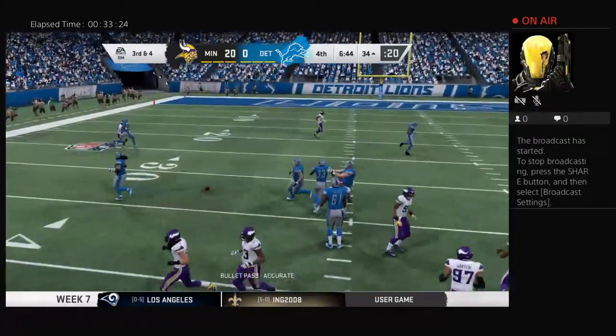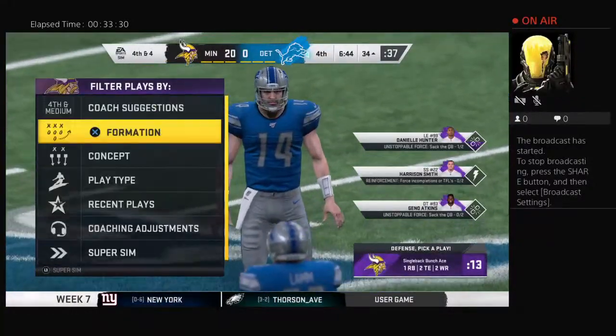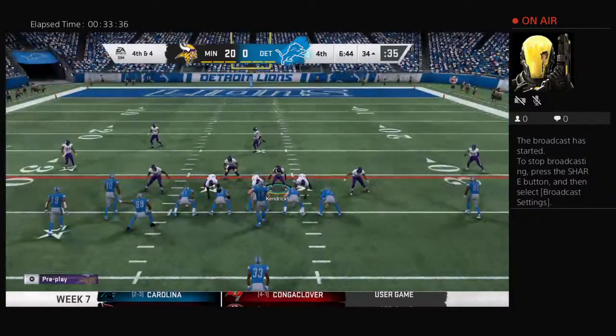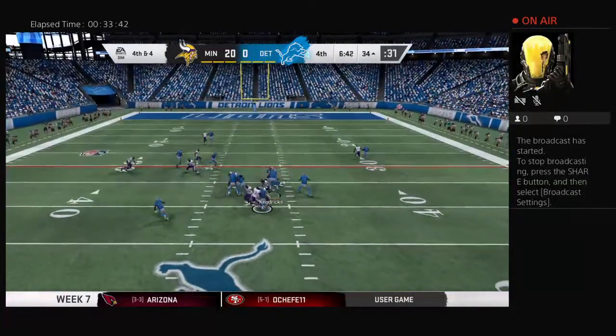Back to throw. Whitaker. And this is going to be incomplete. Another incompletion. It's a wonder he's still moving around back there, the number of times he's been sacked. Yeah, he's staying out there, isn't he? And you don't think about it much in a game like this, but he's showing incredible leadership. Still competing, still fighting, not taking himself out of a ball game.